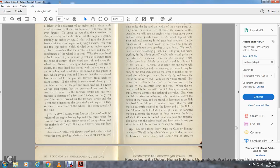Question: Valve travel and the lap lead. Will the valve of an engine having lap and lead travel with the reverse lever at the center notch of the quadrant? If it will travel, why, and how much?